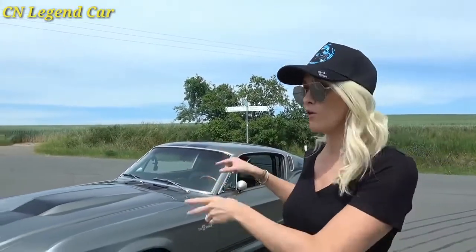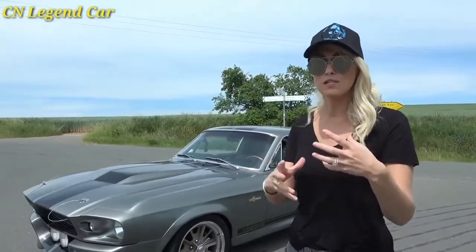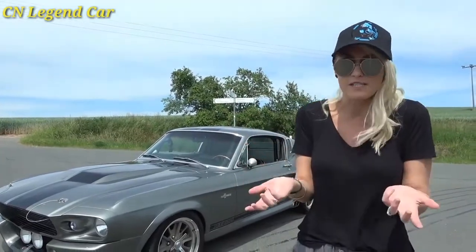So for the movie, they built 11 of these cars for all of the shots, but only 3 were used for the driving scenes. These are so-called hero cars, so they're fully functioning cars, and that's one of those 3. All of the other ones were not fully built cars. Some of them were just built for interior shots, for example.